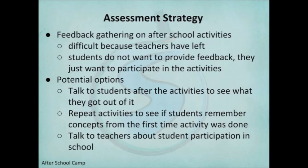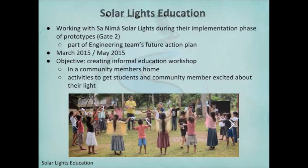Were the teams that were able to build something that wasn't exactly as effective able to build something that was more effective? That could be one measure. Also, another measure could be talking to the students about student participation in the school. The teachers know that we have these activities. Do they see a difference in the kids while we do the after-school camps, while they're in school, in class participating? Is there a difference in that? So those are some potential methods that we could potentially use in the future on our May trip.